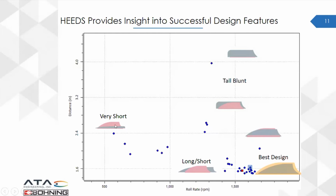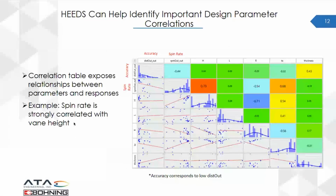But then there are also other areas that it's looked at to show you examples of what bad designs might look like. For example, this tall blunt design up at the top here, the simulations predict that it has pretty poor accuracy. So if a designer was looking at this, that might give them insight into saying, okay, I definitely want to not design a vane that looks like that. Also, on the other side of the spectrum, this very short, slender design produced an arrow with a very low roll rate, and if that's something that you're interested in, you want to stay away from that as well.